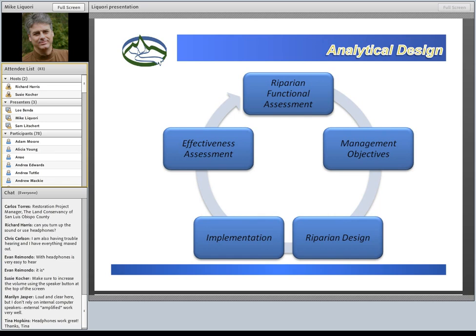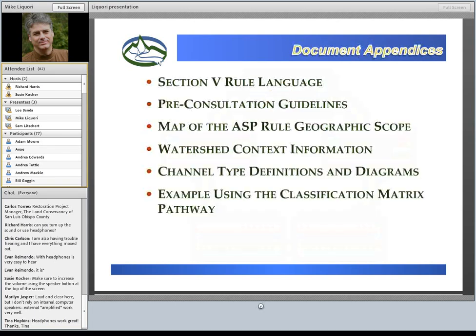And the idea is that the expert team will start with a riparian functional assessment, will identify what management objectives there are, develop specific riparian design, have a process for how that design will be tracked and implemented over time, especially for multiple sites. And then finally, that there must be some kind of effectiveness assessment or adaptive management loop to close that process.